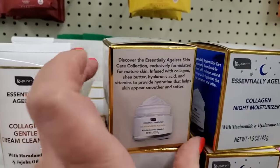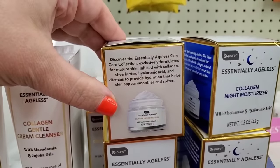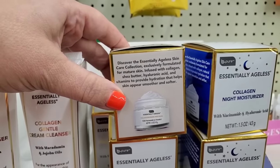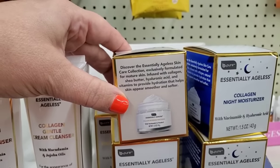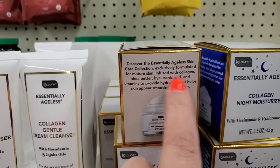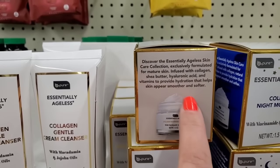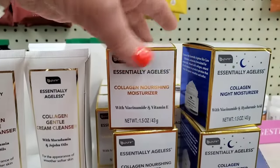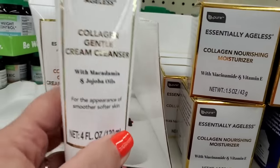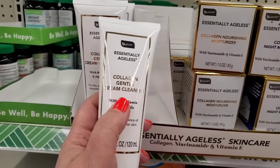Dollar Tree is really giving us a lot of great skincare products. I loved the Oil of Olay dupes, and I still do. So I'm really psyched to see how these are going to fare. Discover the Essentially Ageless Skincare Collection. It says the same thing. Mature skin infused with collagen and shea butter. That's the slight difference. Provide hydration and help skin appear smoother and softer. I am completely psyched about this. I don't know if I need any more cleansers, but this one has macadamia and jojoba oils. Sounds so good. It's a gentle cleanser.